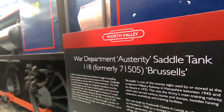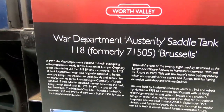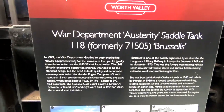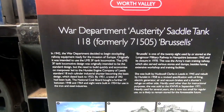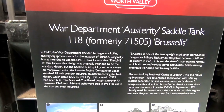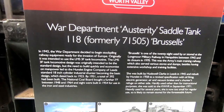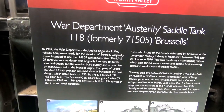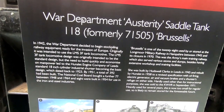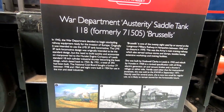War Department Austerity Saddle Tank 118, formerly 71505, Brussels. In 1942, the War Department decided to begin stockpiling railway equipment ready for the invasion of Europe. Originally, it was intended to use the LMS 3F tank locomotive, but the need to build quickly and economize on manpower led to the Hunslet Engine Company of Leeds' standard 18-inch cylinder industrial shunter becoming the basic design, which dates back to 1923. By 1951, a total of 392 had been built. The National Coal Board bought a further 77 between 1948 and 1964, and 8 were built in 1954 for use in the iron and steel industries.